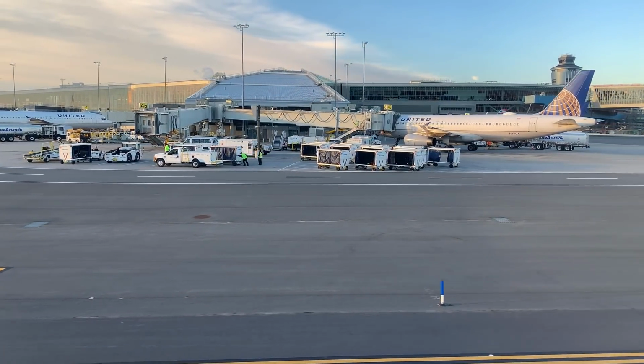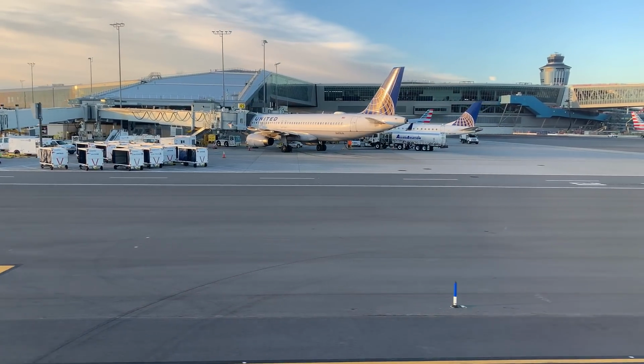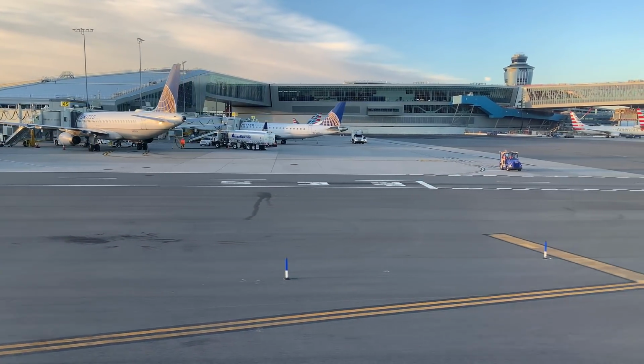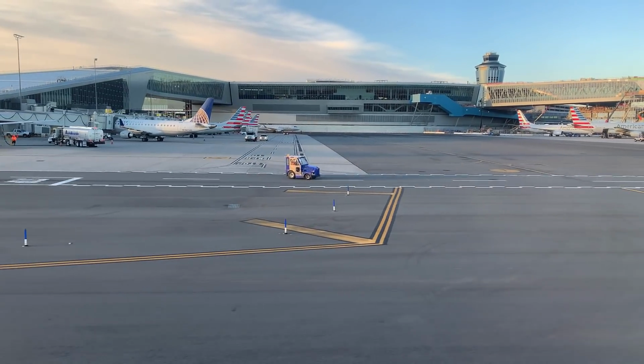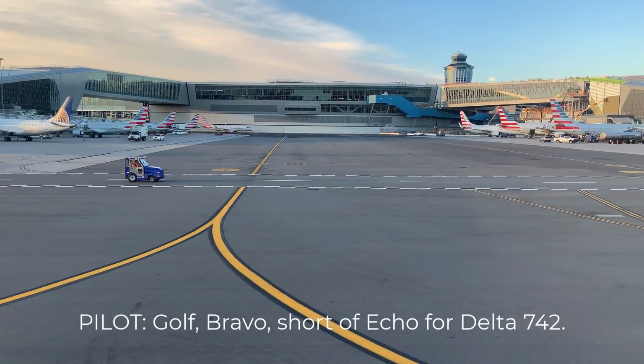The controller is about to tell us that we no longer need to hold short of taxiway Golf, but we can turn onto taxiway Golf to transition to taxiway Bravo and hold short of taxiway Echo. Delta 742, Golf, Bravo, short of Echo. Golf, Bravo, short of Echo for Delta 742.